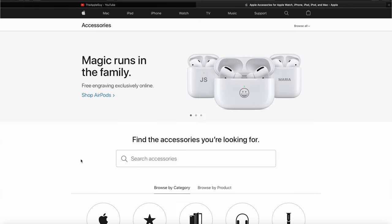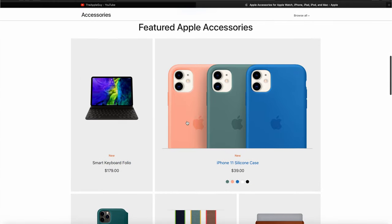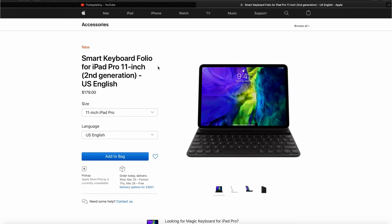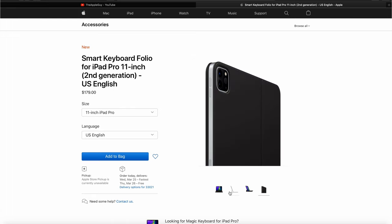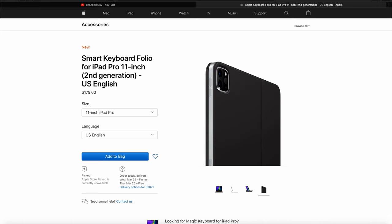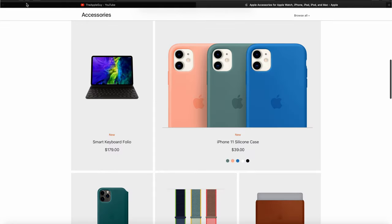So for their accessories, we'll start by looking at their featured ones, which of course they're going to highlight. So let's take a look at the Smart Keyboard Folio. This is the same one that Apple released in 2018, and they just probably did a minor update to it in terms of how it is designed for the new iPad Pro. Yep, that's all they really did for this. So that's just a minor update there, guys.